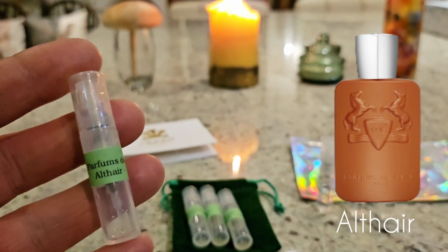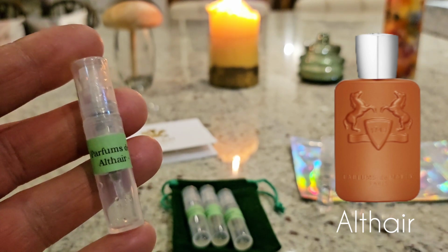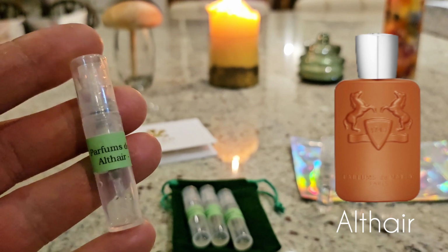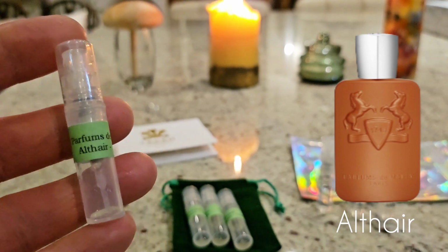So Althair, I think, is classed as sort of a fresh, spicy vanilla. For me, I would class this as a floral vanilla all the way. There are spices in here, and they're very lovely, and they're quite nicely tempered. It does have the praline, it does have the vanilla, it's got florals. I thought it'd be a lovely one to try.